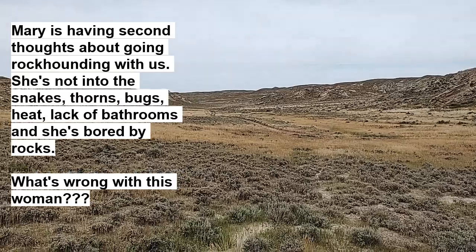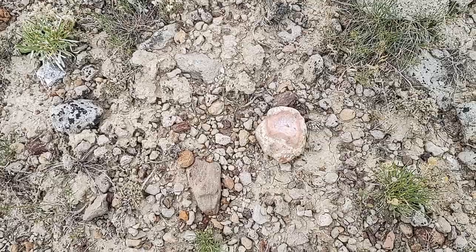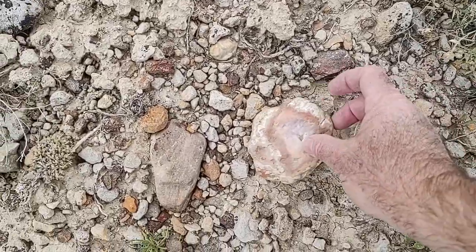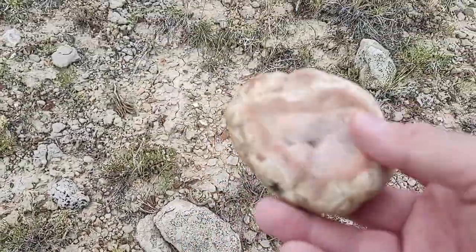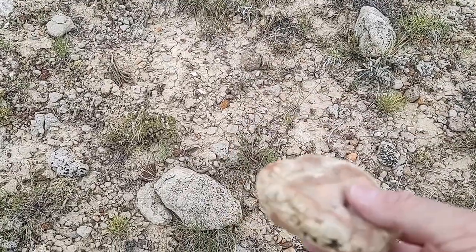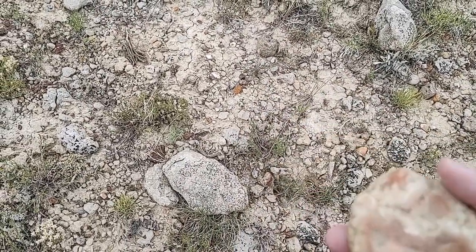And hopefully we'll find something good. Okay, took about 5 minutes, but I think I found myself an agate. Look at that. That's a pretty rock there. Alrighty. Keep looking, see what else I can find.